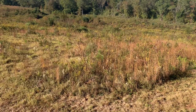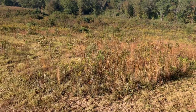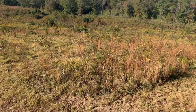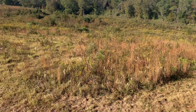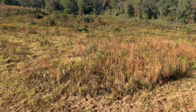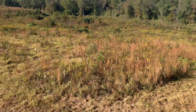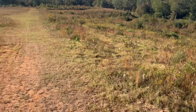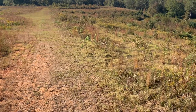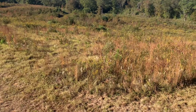But the idea is to get some tracks on them, and we'll be running outside this pen pretty much for the duration with this pack of dogs. I have my black and tans in here, getting them tuned up a little bit, and then we'll be on the outside as well.